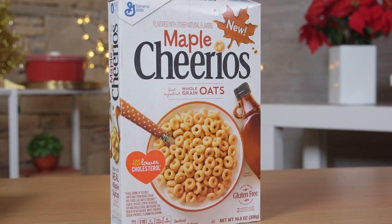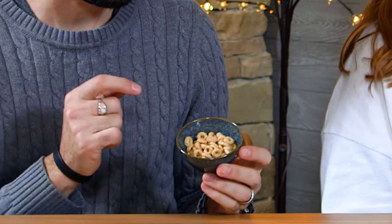I feel like these are, okay, I want you to look at the camera. I want you to look close. I feel like these are O's of some sort. But they're not Cheerios. I'm going to say they're a little off-brand Cheerios, because if you've ever seen Cheerios, somehow they manage to make every single one perfectly round. And there are some ersatz Cheerio shapes in here. I'm going to try them. They taste very Cheerio-y though.